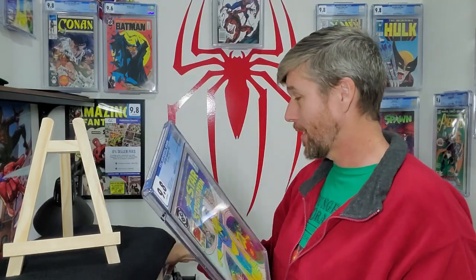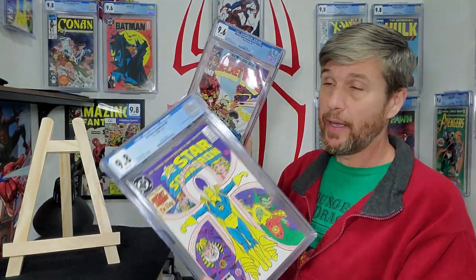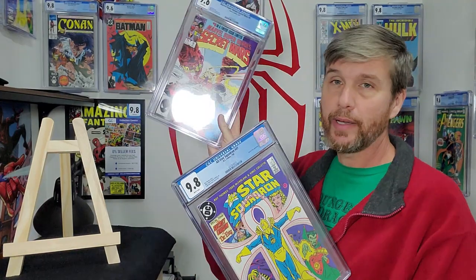Yeah, it looks perfect on the back here. But yeah, we'll definitely take it. I mean, I would trade a 9.8 for that one over this one any day, because I think this one has a lot more value at 9.8 than this one does. So yeah, definitely happy about that one. So much for the harsh grader notion, right? So that makes me really curious on that Secret Wars.